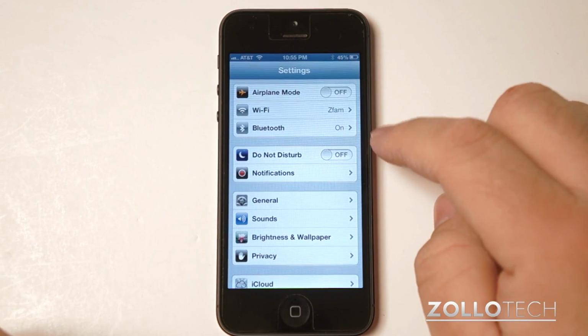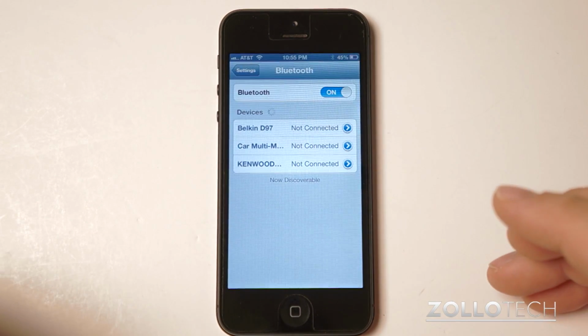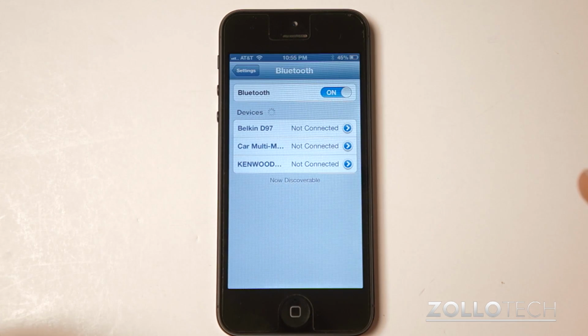Same goes for Bluetooth. Again, found under settings. Bluetooth, you can shut it off if you're not using a wireless headset or connecting it to your car as I am. That will save you some battery life as well.